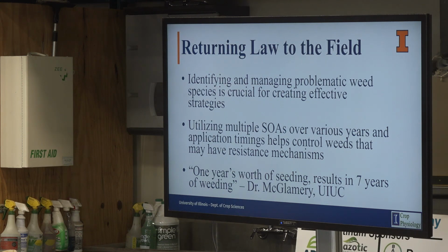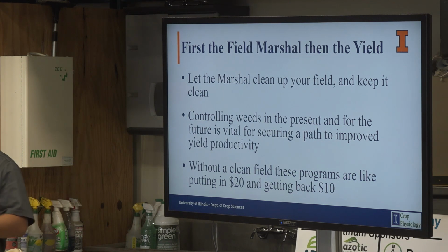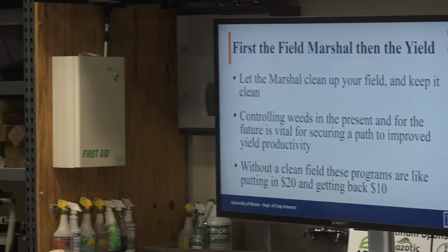which means those 5 plants that we drove by, they're in the corner, we were late for dinner, you're gonna have to deal with an angry wife when we got home, or husband. Now you're dealing with it for the next 7 years. Ultimately, it comes down to this. Let me, the marshal, clean up your field and keep it clean for you. Controlling the weeds this year, in the present, and in the future, provides an avenue to produce more yield more consistently in your future years.